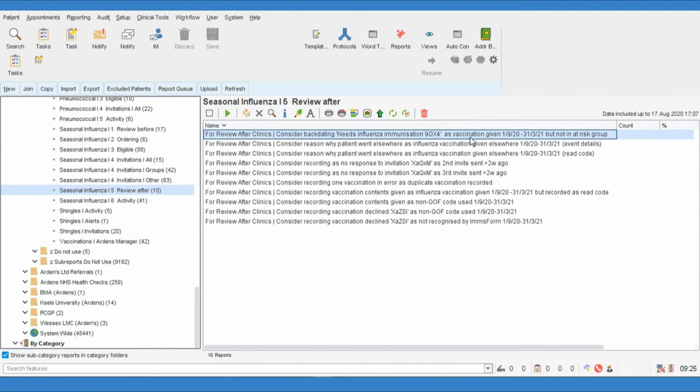So we can see the first one there is about 90X4. So you might find that some of the patients that you've vaccinated were asked to come in by a GP or a clinician because of a certain clinical need to have the flu vaccination, but for whatever reason it wasn't recorded on their record with 90X4. So you might need to go back through those, get your GPs to review them and add that 90X4 code. If you don't add that code, then you won't get paid for them.